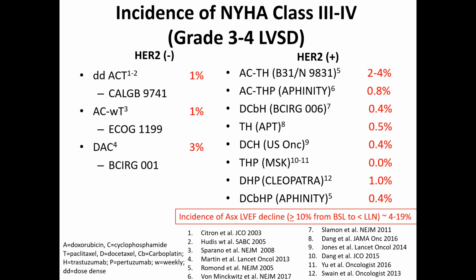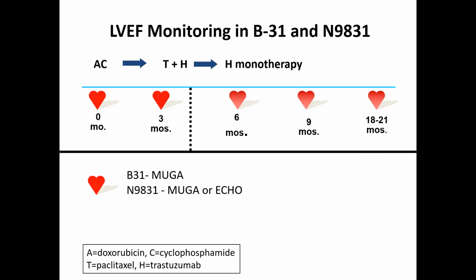To the left, for the HER2 negative, we still use regimens like AC, ACT. There's several different versions of them, but the bottom line, these patients get their LVEF monitoring at baseline. And in terms of symptomatic heart failure from trials, it's about 1 to 3% with just the anthracyclines and non-anti-HER2. So it's just anthracyclines. So that's the background. Now, just want to show you this.